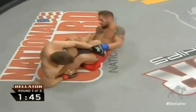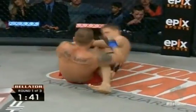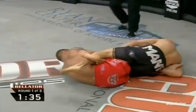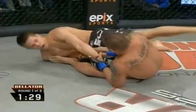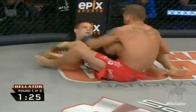Now, I'm surprised no one's given up and tried to sit up and get better position here. That's usually what happens during a leg lock battle. One guy goes, I'm not playing this game anymore, and they sit up and try and get a superior top position. So far, that hasn't happened. Both guys, what I call, playing footsie, both trying to get each other's legs. Inverted heel hook. He's going to try and crank that.